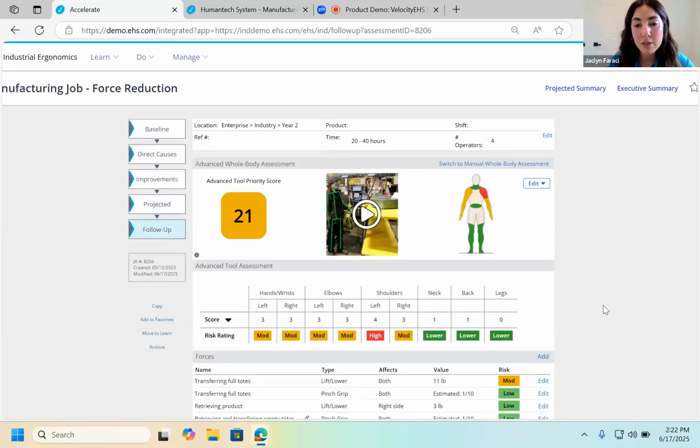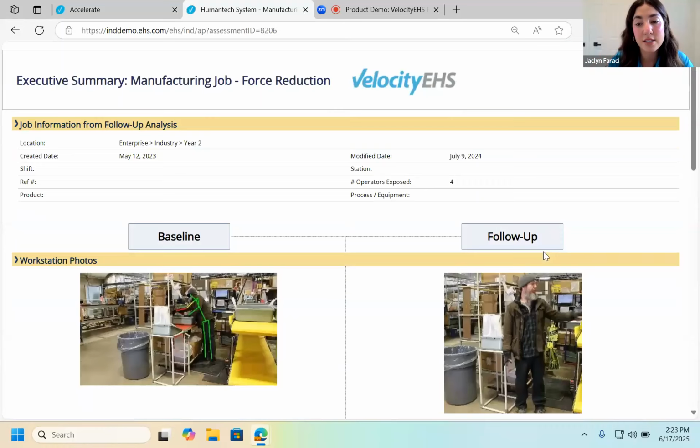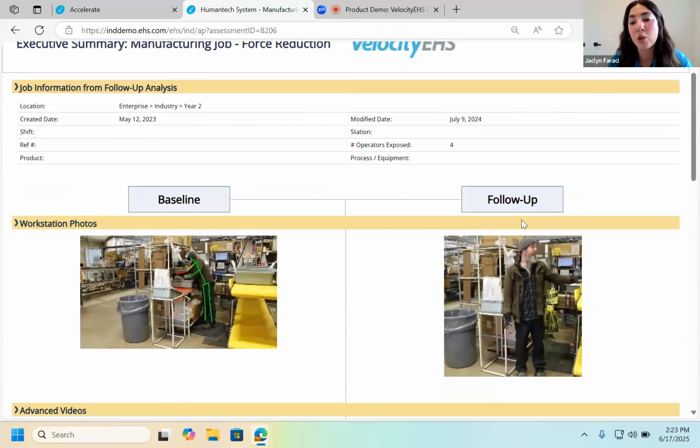And this follow-up tab here, this just reinforces the importance of continuous improvement. So once I make a change to a job, I want to take a new video to make sure that I didn't introduce any new problems, that I actually solved the issue I was trying to solve, and the operator knows how to work in the new environment. So in a really similar way, I take a new video of the process. So that way I've got this 1-page printout that says, my baseline's where I started and follow-up is now where we're at.